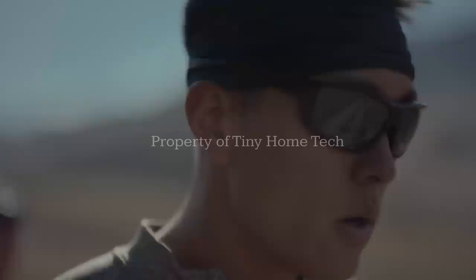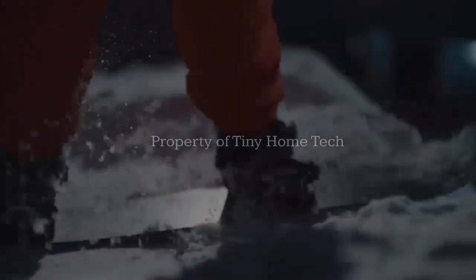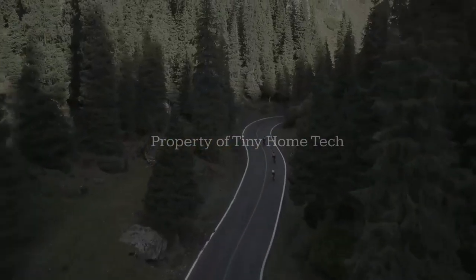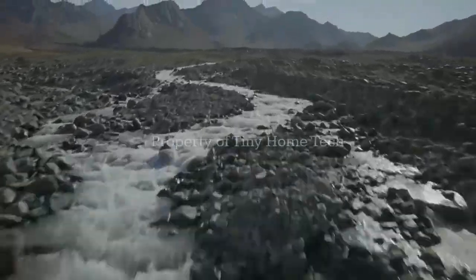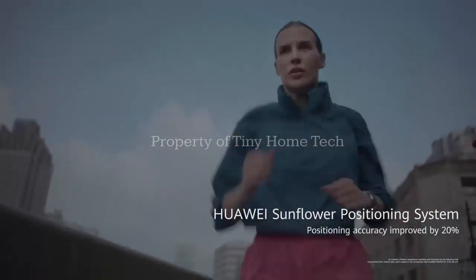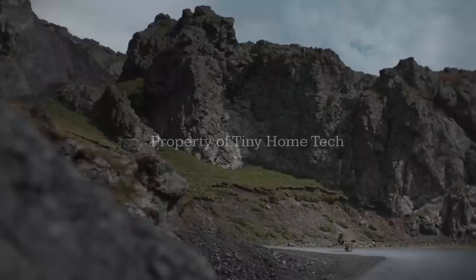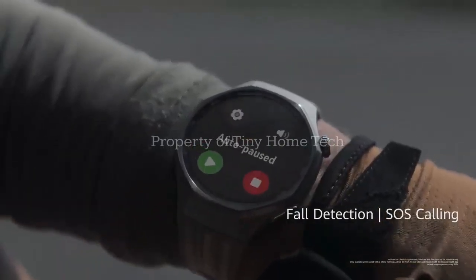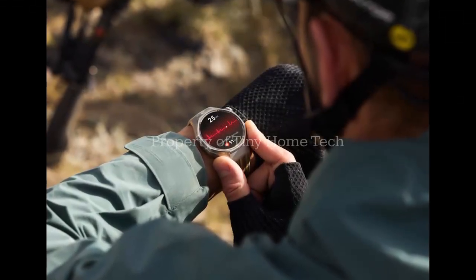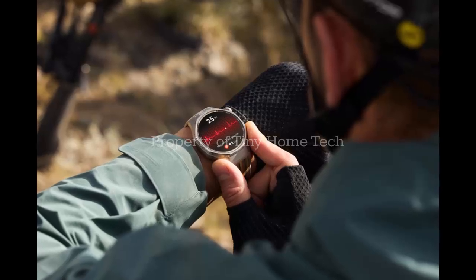What if your smartwatch could last 3 weeks on a single charge and tell you exactly how hard your body is working while cycling? Sounds impossible, right? Well, it's not. In the next few minutes, I'm going to show you the new Huawei Watch GT6 series, why it's a game changer for both casual users and serious athletes, and one feature that might just revolutionize the way you train.